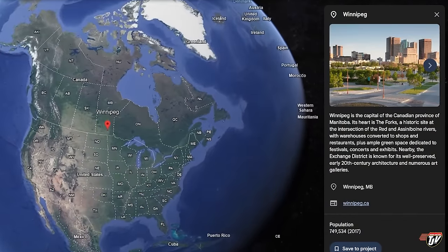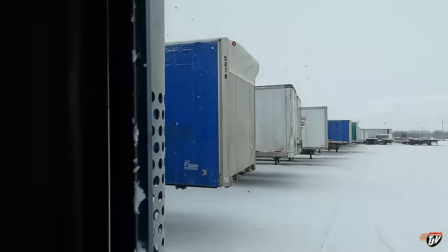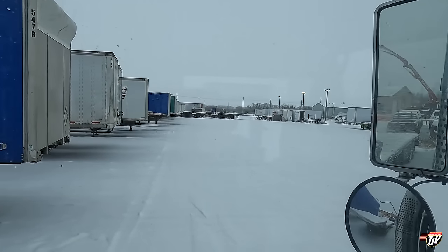Just waking up. I'm gonna go pick up a load in Winnipeg today in Manitoba, Canada. That load is going over to Thunder Bay, Ontario, east of here, about 8 hours, but it is snowing a little bit. Not too bad yet. See, the camera can't even really pick it up. But there are flakes of snow falling from the sky, which is concerning, especially since the forecast says 88% chance of snowflakes falling from the sky today. Now, this is fine. I don't mind if it snows. It just depends on how much.